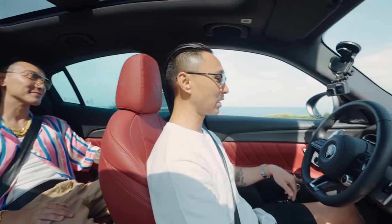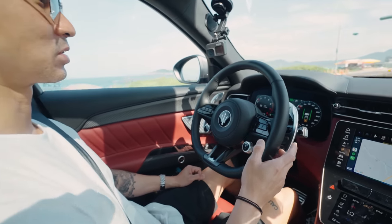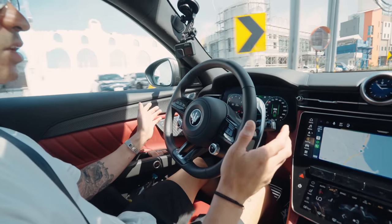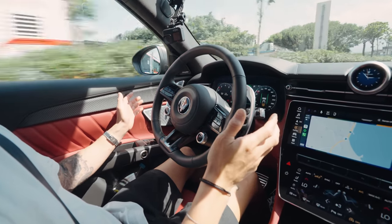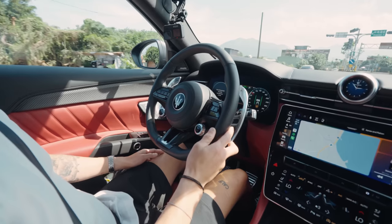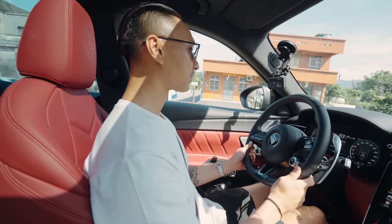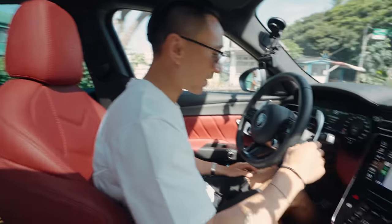Okay, let's see what it does on this turn right here. You better keep your hands close to the steering wheel. Oh wow, that's all it's turning. That's all him, dude. Okay, it does work. And if you keep your hands off for too long, it'll kind of jump out of it. Okay, I'm very, very impressed. But can we go back to normal driving mode? Okay, fine, I'll turn it off.